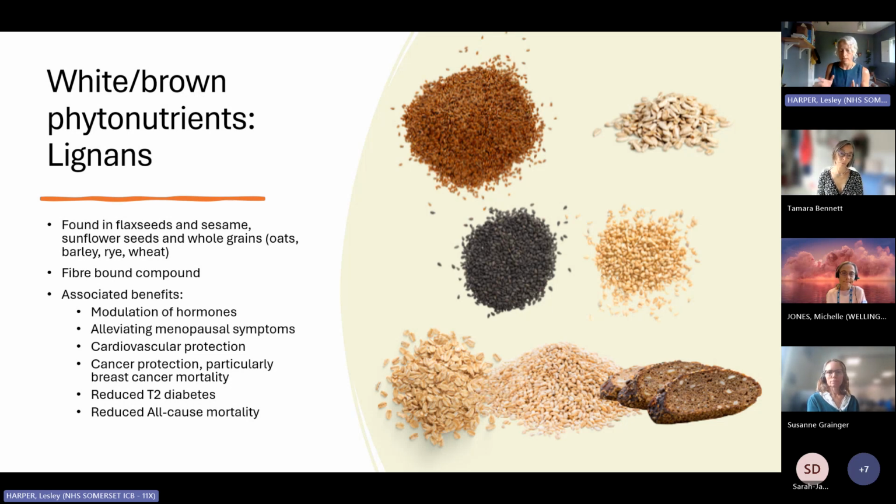There was a large women's study which showed that people who had the highest intake of lignans had a significant reduction in all-cause mortality and a significant reduction in breast cancer mortality, and have been associated with benefits in menopausal symptoms. There have been a large number of studies looking at cardiovascular protection, and there's significant evidence that consuming whole grains appears to protect against cardiovascular disease. But also studies supporting reductions in type 2 diabetes prevalence and all-cause mortality. So there's a large number of studies out there supporting the benefits of these foods.